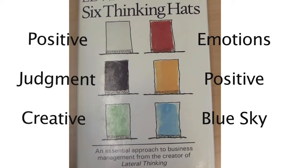Okay, so red is emotions, I feel. White is positive statements. Black is negative and judgment statements. Green is creative statements. Blue is the blue sky. It's optimistic statements. The yellow hat is sunny, positive things. So any proposition, any problem can be analyzed through the use of these categories of questions.